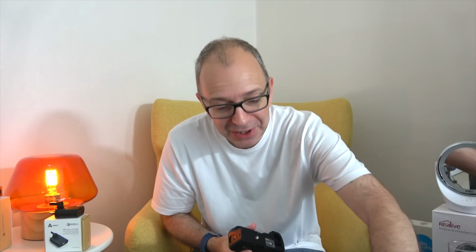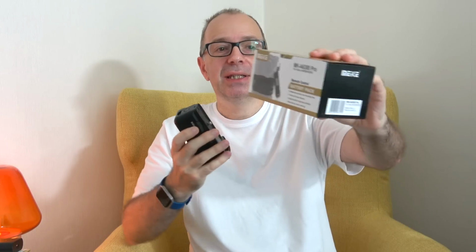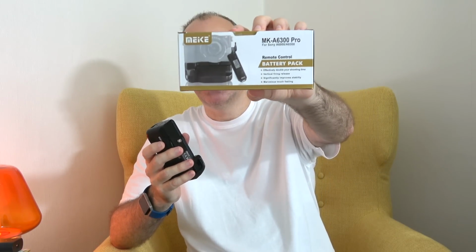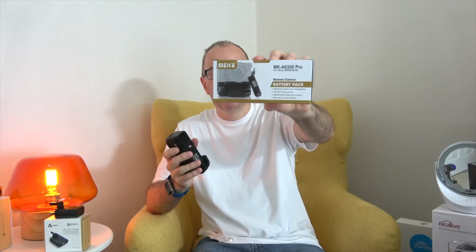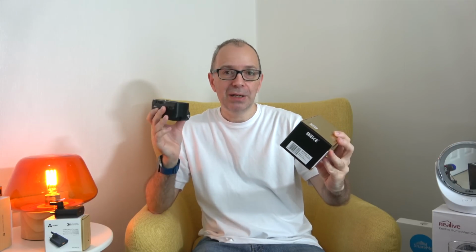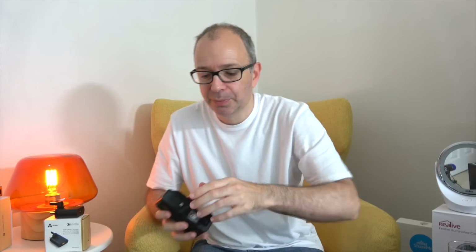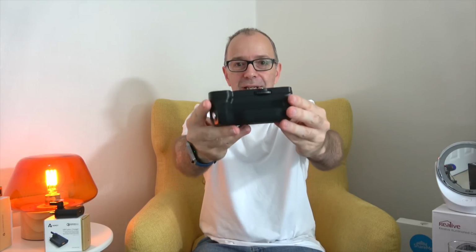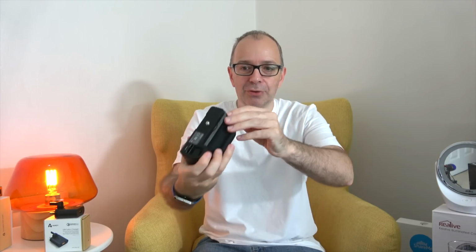And I've got something that's going to really help you out here, and it's really reasonably priced. This is the Meike MK A6300. It is a battery grip for the Sony A6300. It's also got a sort of wireless feature built into it as well. So let me pop the product box down here, and show you this. This actually goes onto the bottom of your Sony A6300.